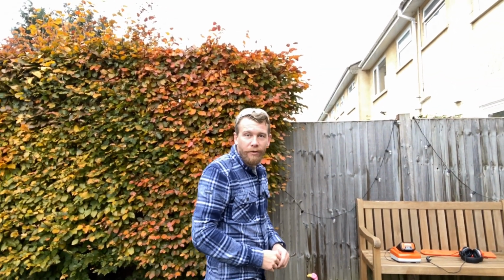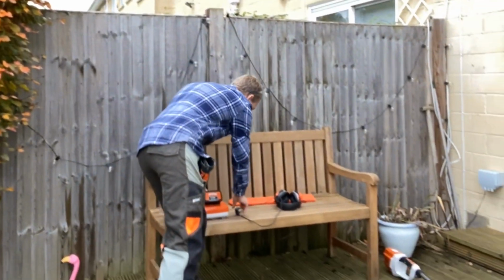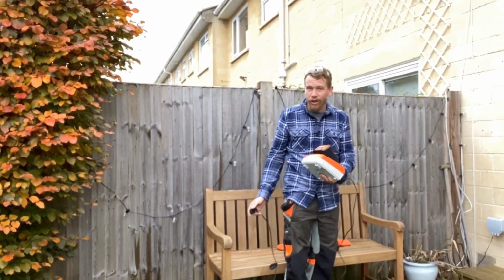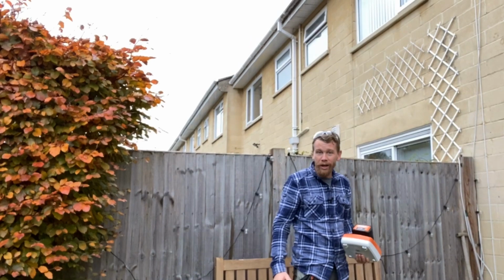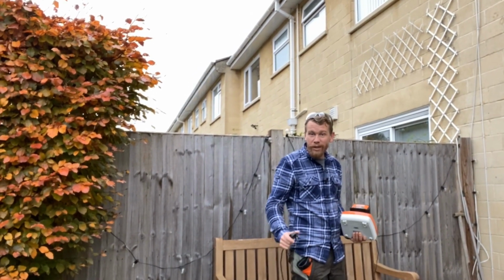Now I hear lots of people talking about battery life. I need a battery that's going to last all day. Well, here's an example of why you don't. So my friend here has an outdoor socket. So you bring your battery charger with you and you just say to the customer, can I please put my battery on charge while I'm here? And I'm sure they'll say yes.